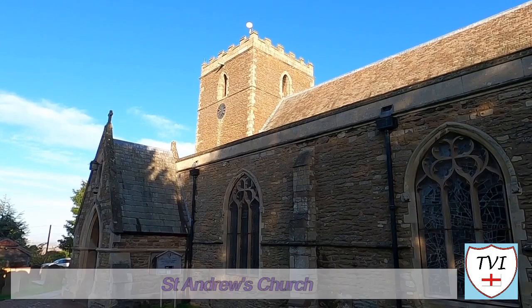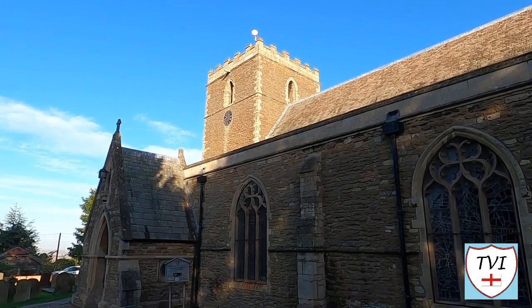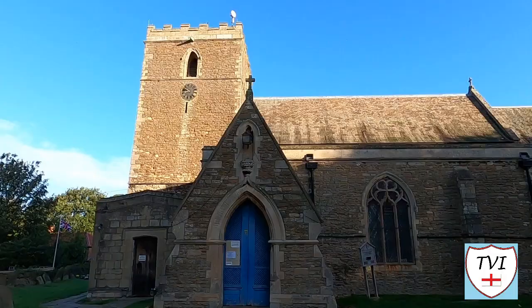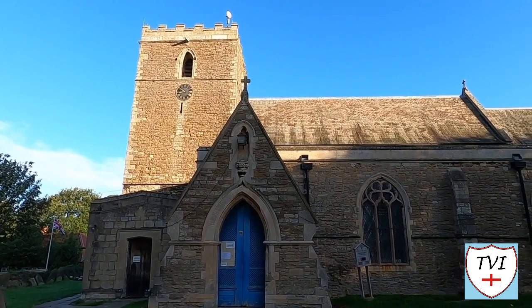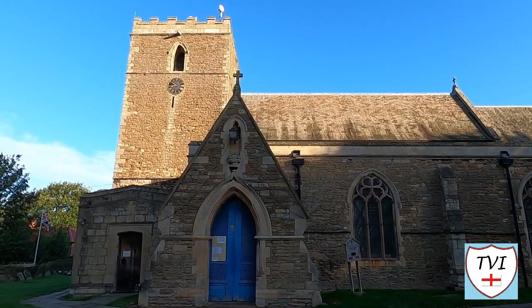Burton's Grade 1 listed Anglican parish church is dedicated to St Andrew. It was initially built in 1160 and it had a tower added in 1230. The church was restored and altered in 1865 and restored again in 1889. Inside, there are monuments which originated at Oston Ferry. There's also an effigy of a knight with a sword brought from Boston, a cannonball from the Battle of Solebay, and many monuments relating to the Sheffield family.